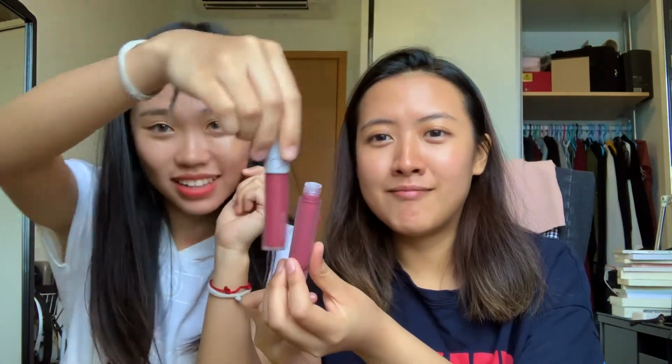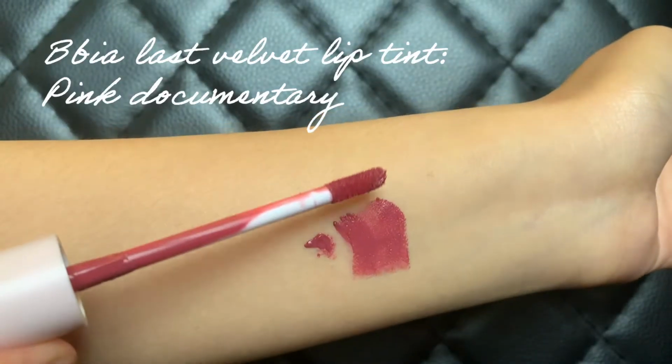Okay, so this is the last lipstick from Bbia, once again. It's not dark. Pink. Why does it look like the Romand that I don't really like? A bit. But this is darker. Okay, I'll just try on the lips. My favorite color. Can we use it for 12 months? There you go. Very bright.